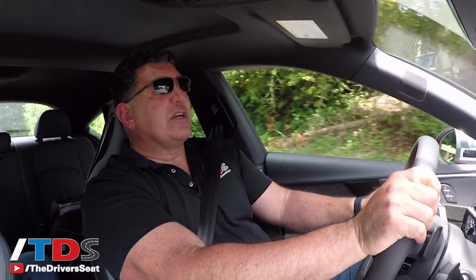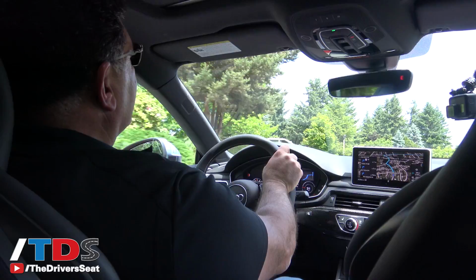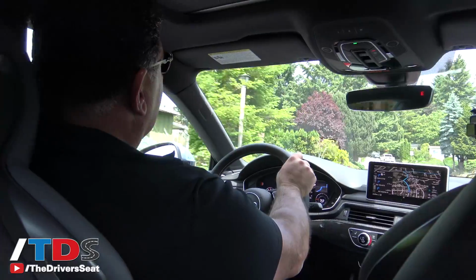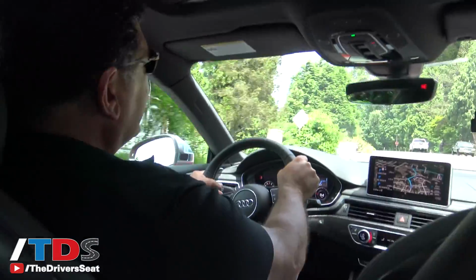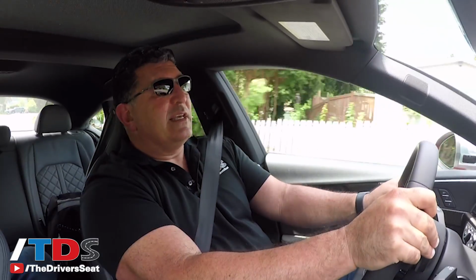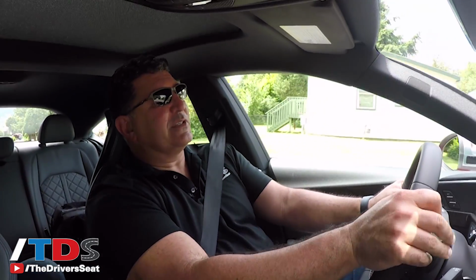Another feature is the sport exhaust, which comes on automatically when you put it into S mode, or if you go into dynamic, you can set the exhaust mode as well. It's not as loud as we'd like it to be, but it is all natural sound. It's not being piped in through the 755 watt Bang & Olufsen 19 speaker system.